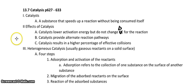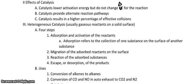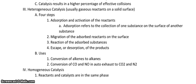So there are 2 different kinds of catalysts. One is a heterogeneous catalyst. It's very important in industry. They use this a lot. It's usually gaseous reactants on a solid surface. Platinum and nickel are good examples of heterogeneous catalysts, and they provide a surface for this reaction to occur. And so it provides a place for this correct orientation to occur.